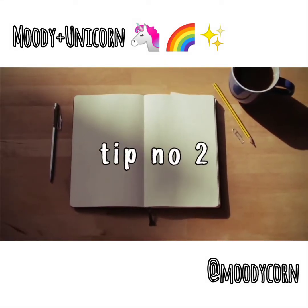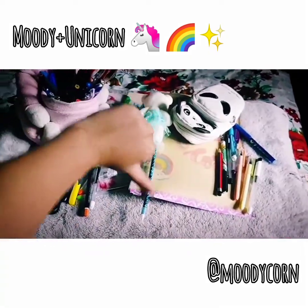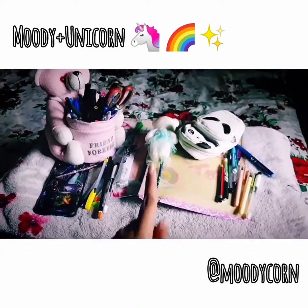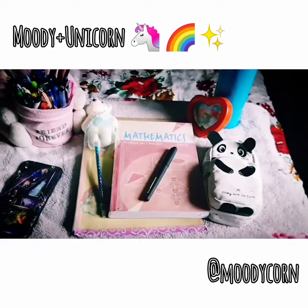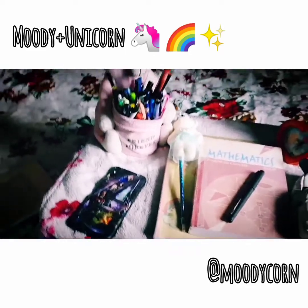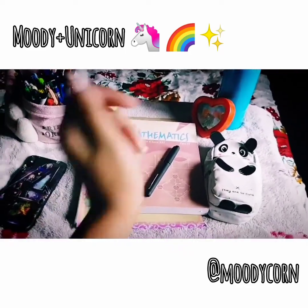Tip number 2. Stay organized. Whenever you study, make sure to keep your place clean and organized. Don't keep lots of stuff that you don't even need. If your place is organized, then you are more likely to study there. So make sure to keep everything in place and make your study space clean and organized.